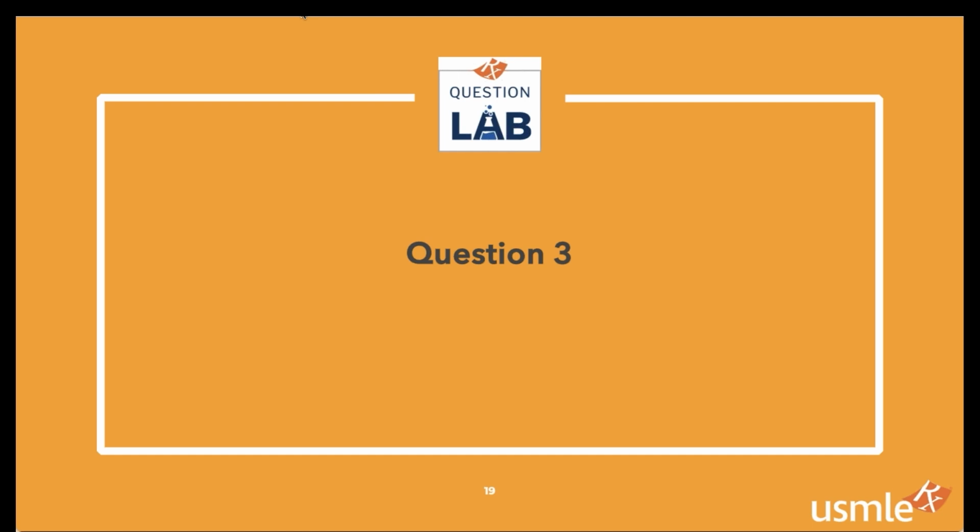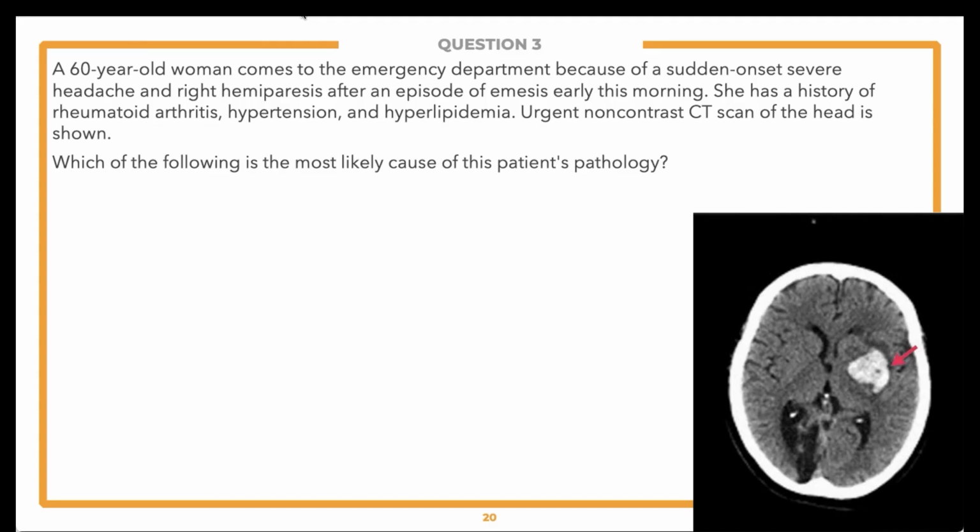Okay, so opening this one, you look at it. We've covered up those answer choices, but you can see, not a lot of text here, which means I'm probably going to have to understand what's happening in the CT scan. Now we need to read the lead-in. Which of the following is the most likely cause of this patient's pathology? So again, we're going to have to figure out what that pathology is, and then figure out the most likely cause. With that, we are ready for the vignette.